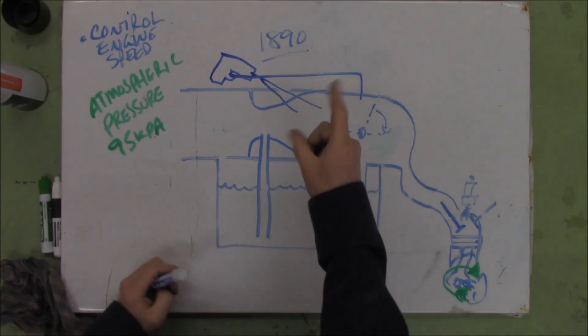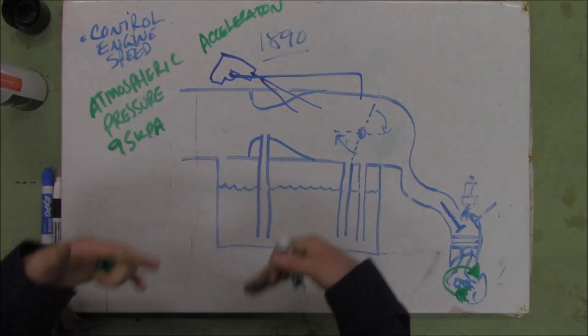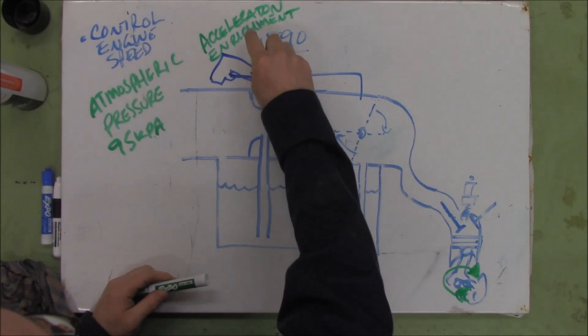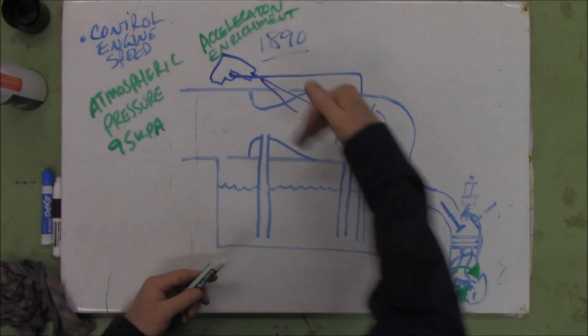So yeah, we have some kind of pump that's used for acceleration, and we call that one an accelerator pump. And what we want to do is enrich the fuel. So we got acceleration, enrichment. And as you remember, rich means I have a lot. That's like too much fuel is a rich mixture. So when this thing flips open, we get a squirt of fuel. It enriches the mixture only when we're trying to accelerate.